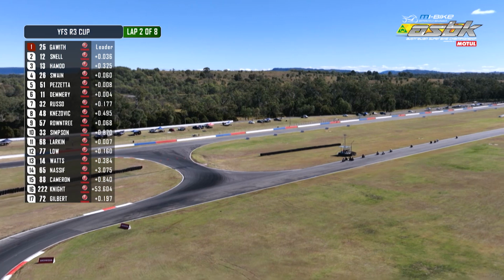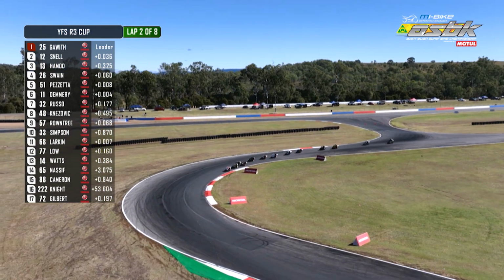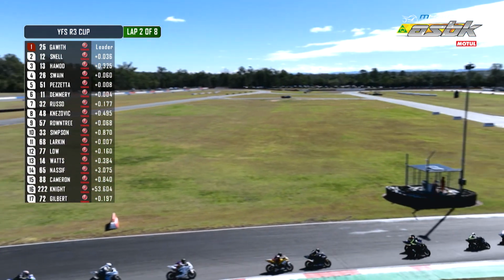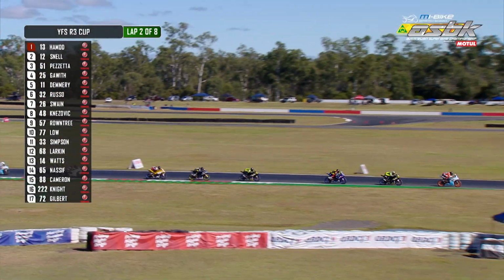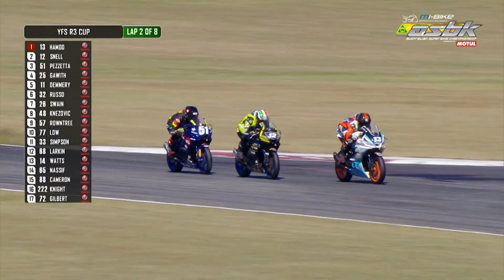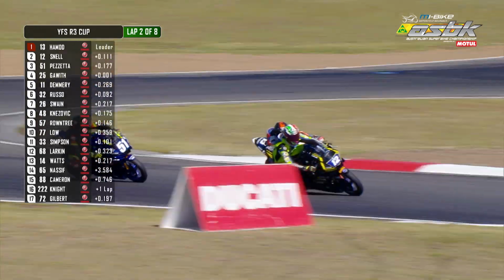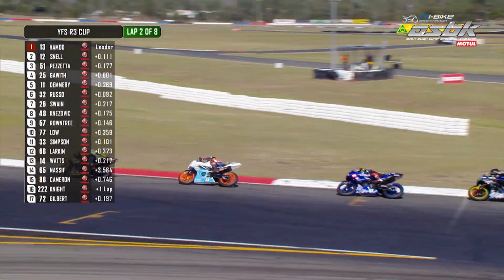Yeah, Lincoln Knight also went down in that crash on turn 3, the AMMF corner, a lap before. So he's picked the bike up and he is resuming, but he's at the back of the pack now. Through the Yamaha Financial Services corner we come, and then down this final little straight that leads us to the Ducati corner. As Henry Snell goes back into the race lead, Hamod had moved his way up there on bike number 13.